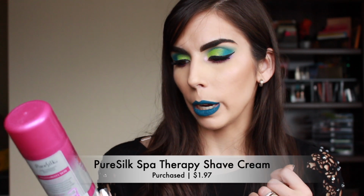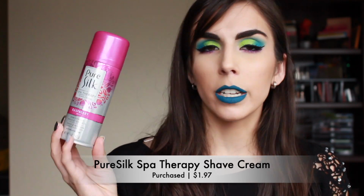I have a shave cream. I feel like I threw away another one, but this is the only one in here. This is from Pure Silk. It's their Spa Therapy Shave Cream in Raspberry Mist. It's aloe infused and it's supposed to moisturize the skin.